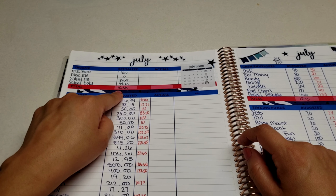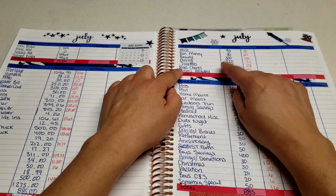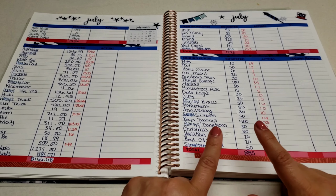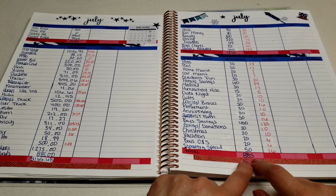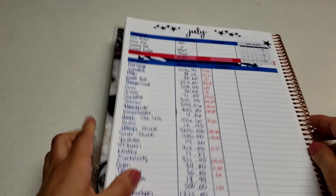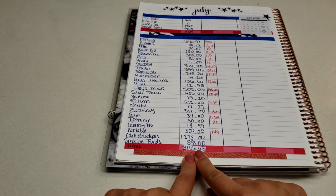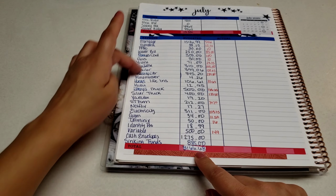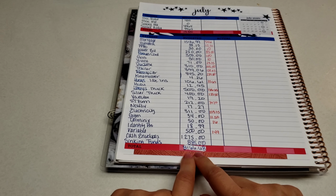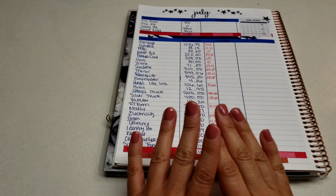Okay, so our estimated income is $10,330, right? Our cash envelopes budgeted amount is $1,275. Our sinking funds budgeted amount is $885, which these figures are here and here. So our expected income for July is $10,330, and our expected expenses, which are our bills, including our cash envelopes and sinking funds, all total out to $8,166.68. So if I can stay well within my budget, I should have some money to apply towards debt.